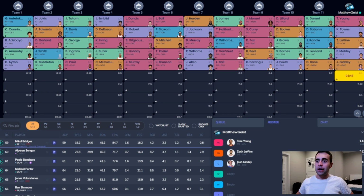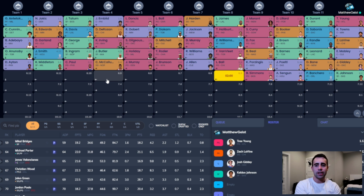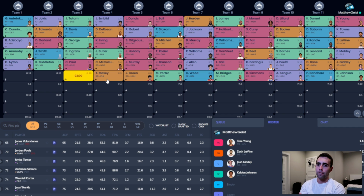I'm big on high usage guys when it comes to fantasy, not like rim protecting centers that you're looking to get you at least shot or block shots or guys that are high in the steal department. But yeah, Keldon Johnson, I really love him in fantasy. I'm taking him a ton in leagues, and 6.1 I think is good value. So we have Trae Young, Zach LaVine, Josh Giddey, Keldon Johnson, Karl-Anthony Towns, and Evan Mobley with our first six picks.